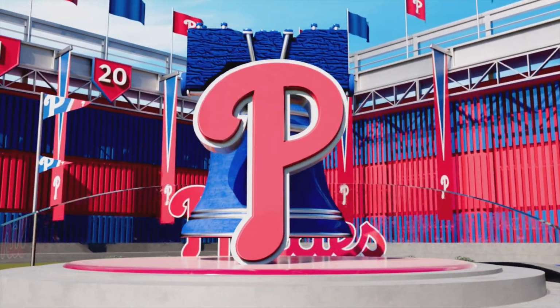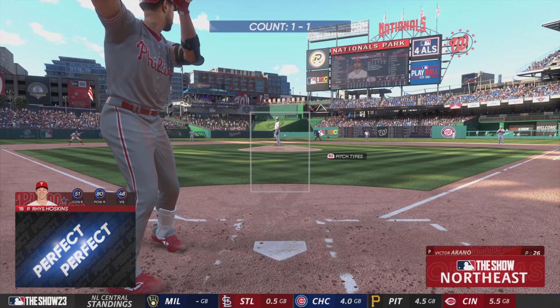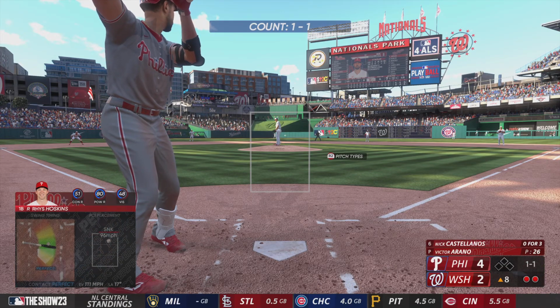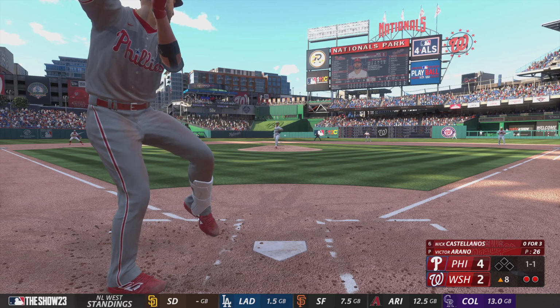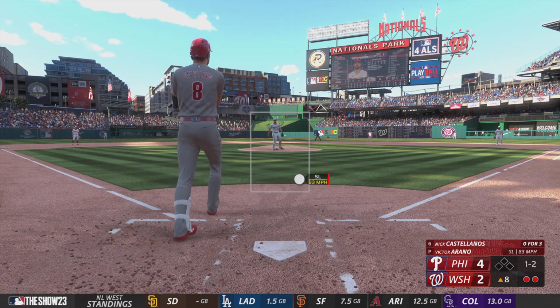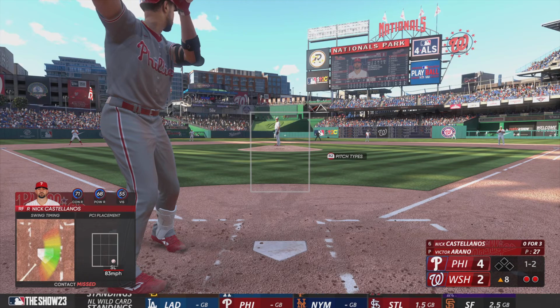Bang. There was a sinker up in the zone. It looked like it came out of the pitcher's hand a little bit too early. Doesn't have the velocity that good four-seam fastball does. And at the plate, he didn't miss it. Swings through that one.